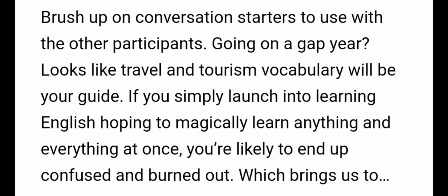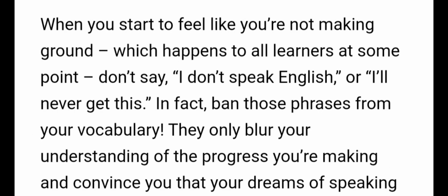If you simply launch into learning English hoping to magically learn anything and everything at once, you're likely to end up confused and burned out. Which brings us to 10. Don't kick yourself while you're down when you start to feel like you're not making ground, which happens to all learners at some point. Don't say, "I don't speak English," or "I'll never get this." In fact, ban those phrases from your vocabulary.